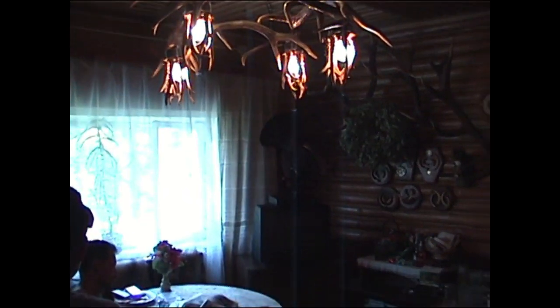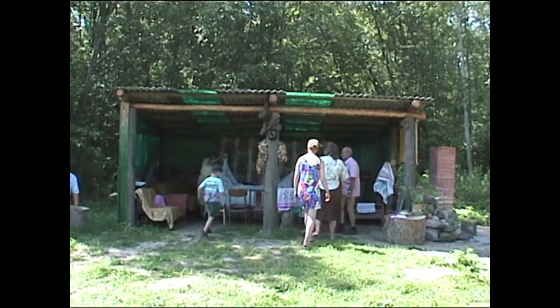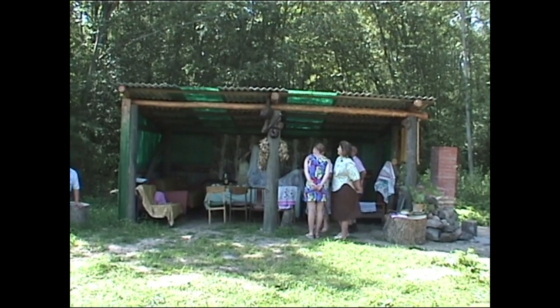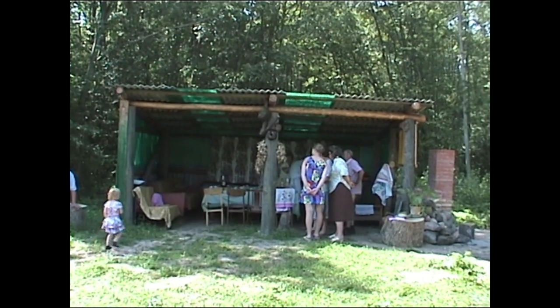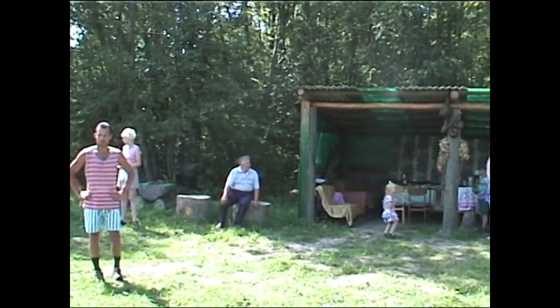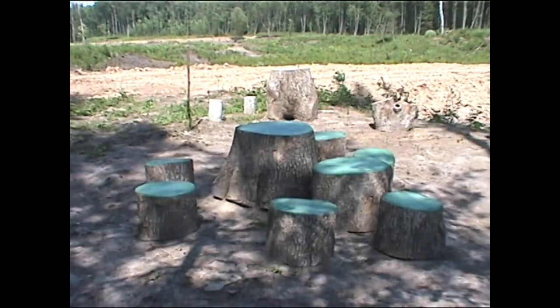Jānis's little summer place in the woods. She has two ponds with fish in it and all that, and here's a sort of shed that they're serving as dinner. It's a place to sit down.